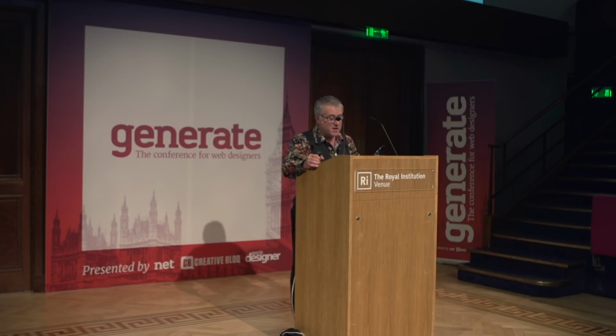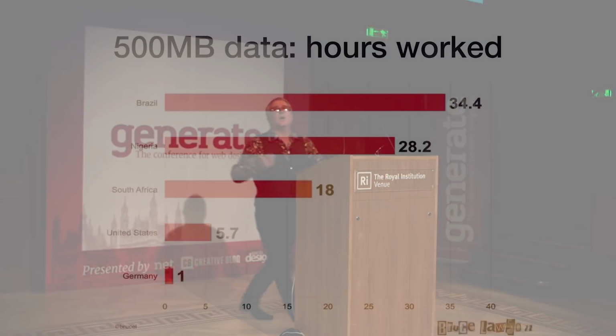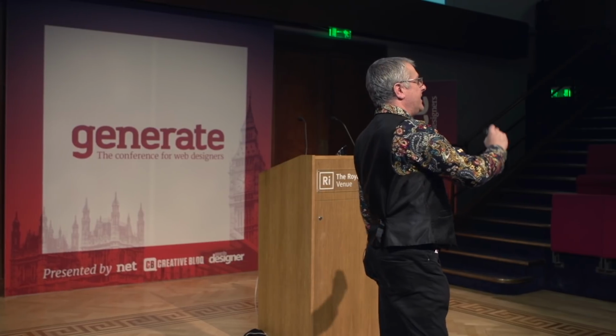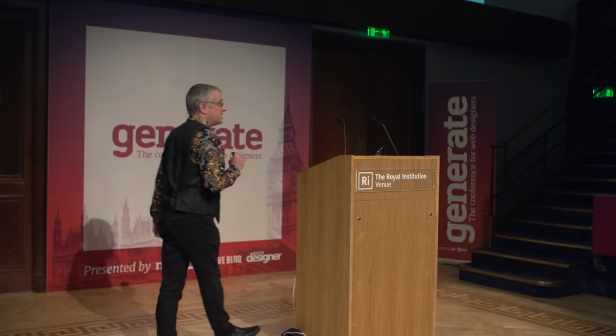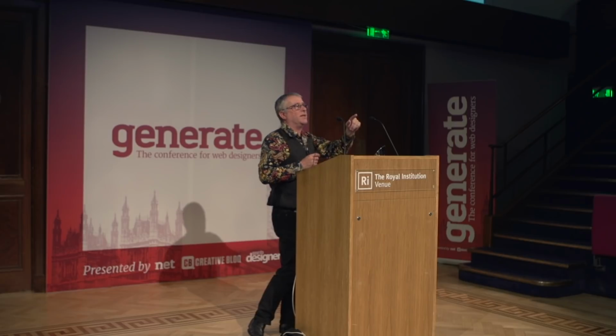In Germany, to afford a 500 megabyte a month mobile broadband package, you have to work 1 hour at national minimum wage. In the States, you have to work 6 hours. In Brazil, you have to work 35 hours to afford 500 megs of mobile broadband a month. And if you're sending down 360 kilobytes of JavaScript when you could be sending CSS, you are making this person work harder, and that's naughty.